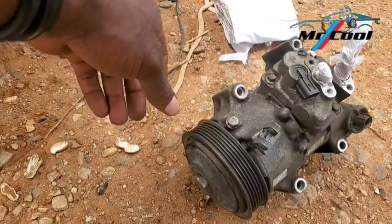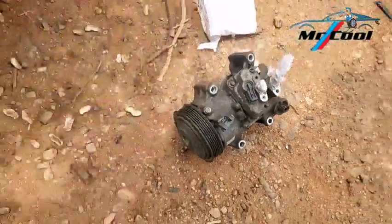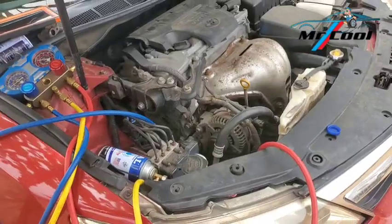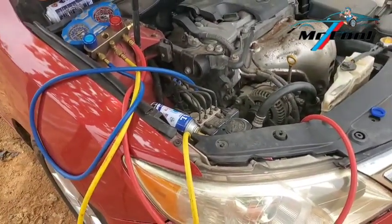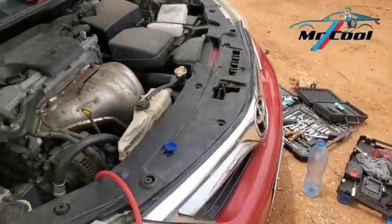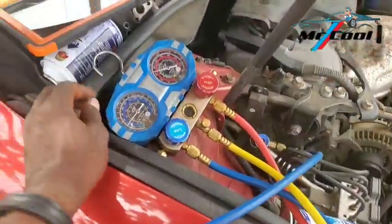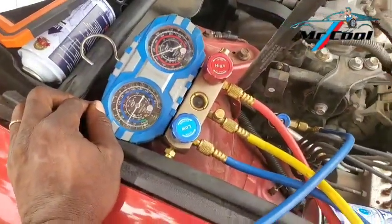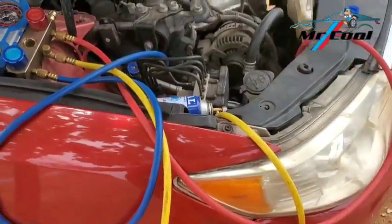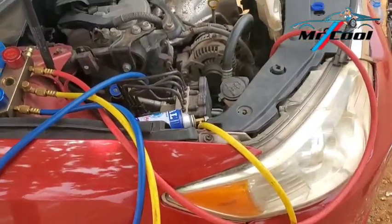So they tried to revert it to a fixed displacement compressor, but the man insists on getting the factory-fitted compressor into it. So upon getting here, I did what I know how to do best. I ran my magic on it. You can see right now the AC is back working. So, what exactly went wrong? That's a question a lot of you guys behind the screen are going to be asking.